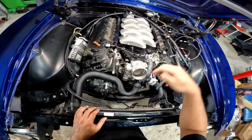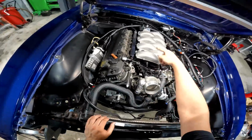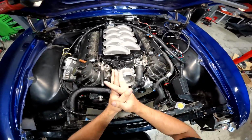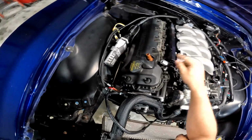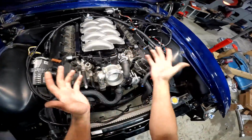Aside from that, we've got our new intake manifold and throttle body. This is just a stock throttle body for right now, and we've also got a stock 2018 Mustang intake manifold. I believe that's an 18 manifold, hopefully, I can't remember. And then I also went ahead and put in our fuel rails. We got billet fuel rails in here, and our injectors are going to go down below it. I haven't installed those yet, obviously, because we haven't even run any of the connectors or anything.